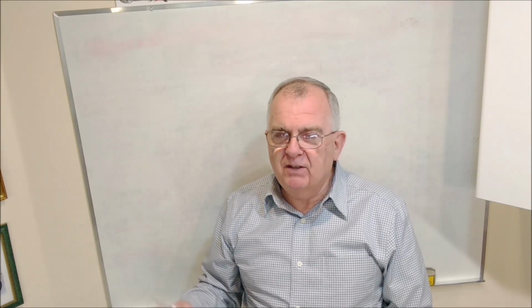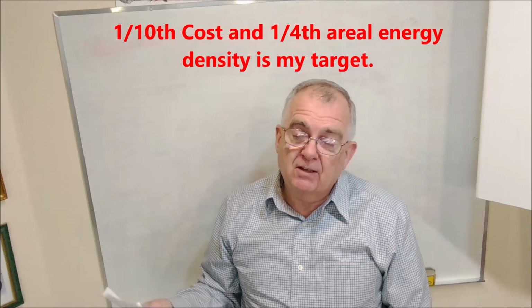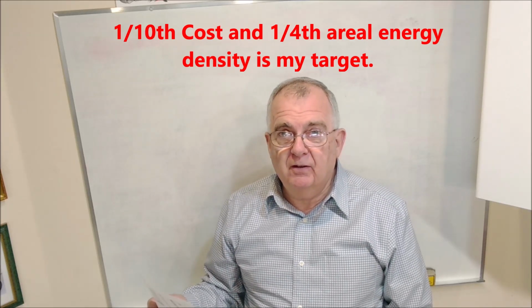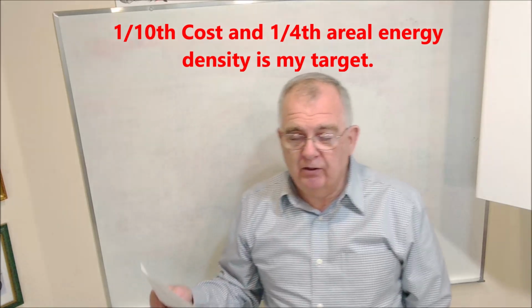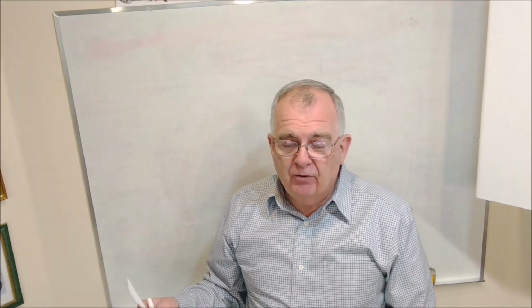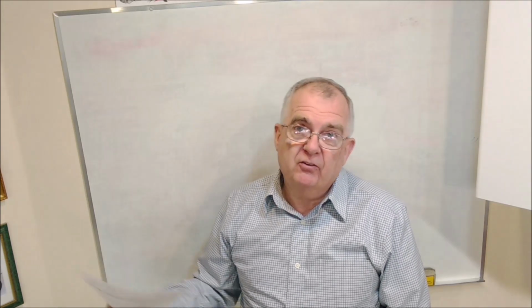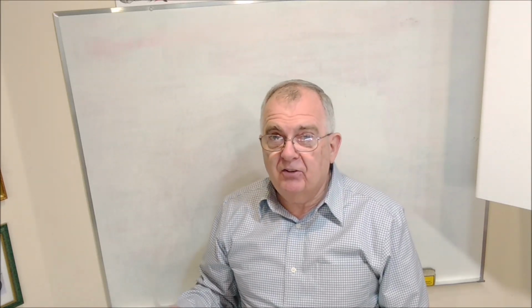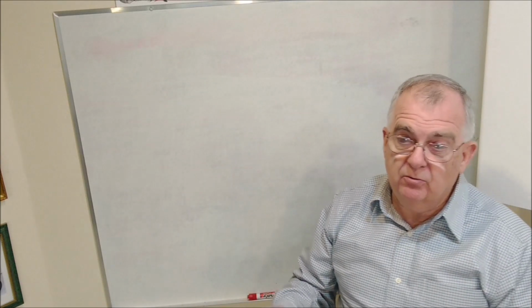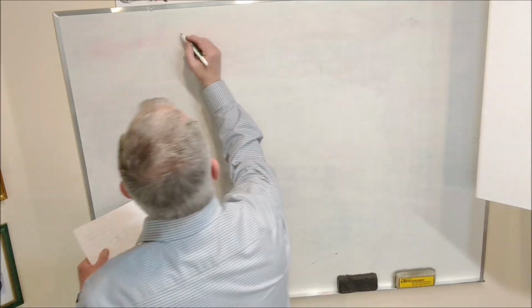Let's say we're at 1/10 of the cost, and somewhere as a goal or a target in the range of a fourth to a half of the energy density, whether you are measuring that density either in volumetric or gravimetric or even just in surface area of the batteries. But that's the target. Here's the goal. So let me put a few things up on the whiteboard and I'll show you kind of where my thinking is at.